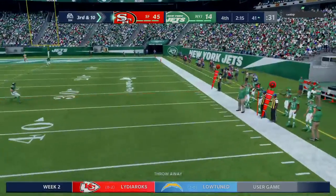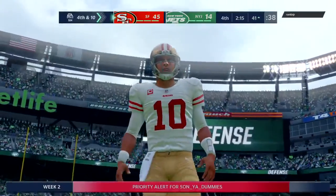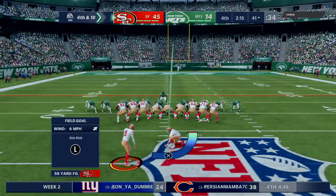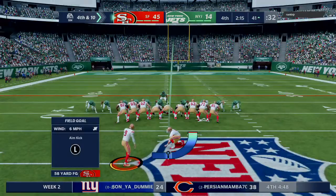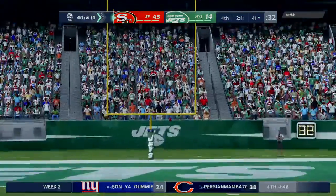Escaping the pressure right. And incomplete. He had nowhere to throw, so he just tossed it away. But that brings up 4th. From the snap, he certainly looked like he knew where he wanted to go with the ball, but surprise, that guy was covered. So that took his attention elsewhere to no avail.